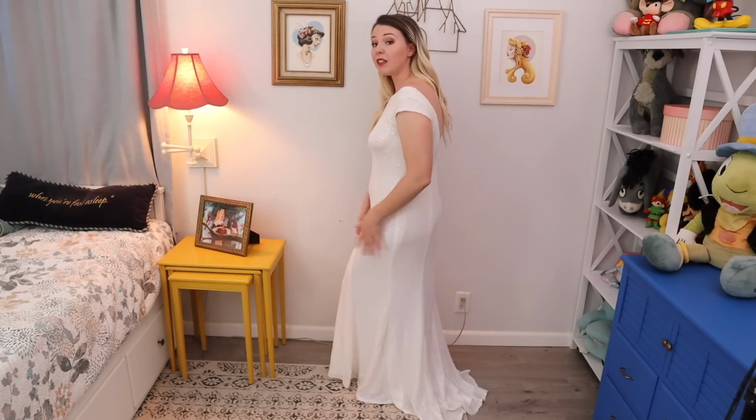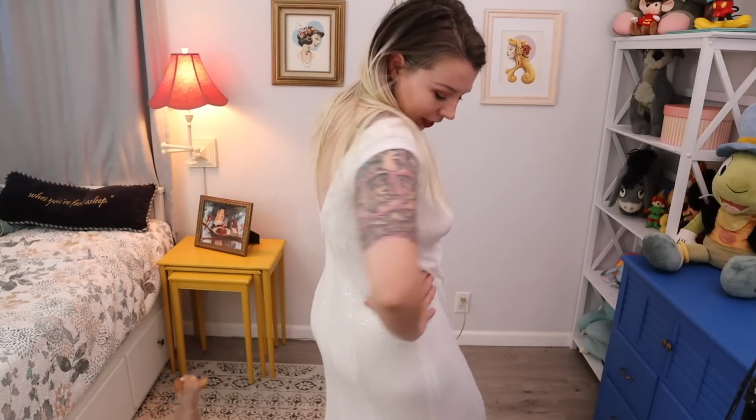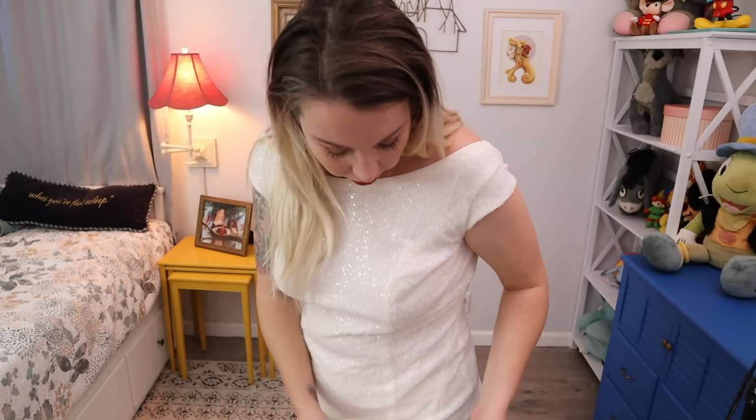I think this dress honestly is beautiful for the beach. It's really light, it's pretty comfortable, it's really shiny and beautiful. I don't think you're really able to pick up how kind of glittery it looks, but it would sparkle in the sun. This neckline is also great for a Victory dress Ariel. I just wish it was fitted a little bit better.